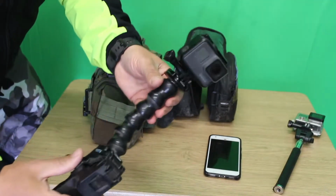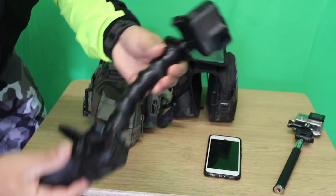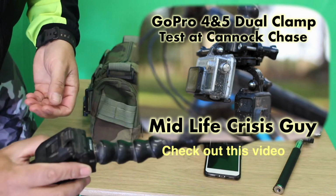And this is my, I've gone on about it before, my favourite GoPro accessory, which is the clamp. That basically clamps onto any part of the bike or wall or fence or whatever happens to be around when I need to get good steady shots.